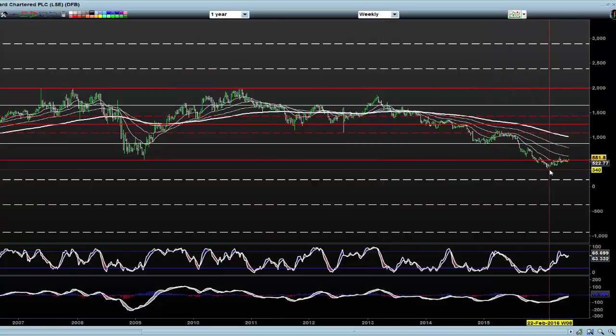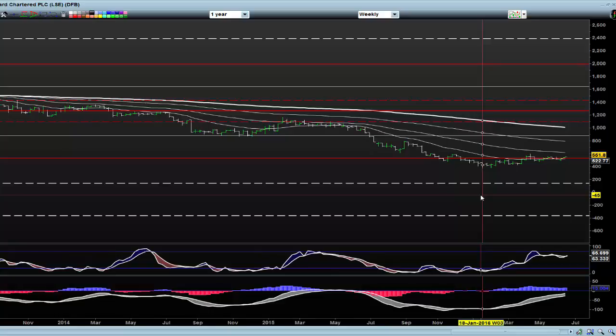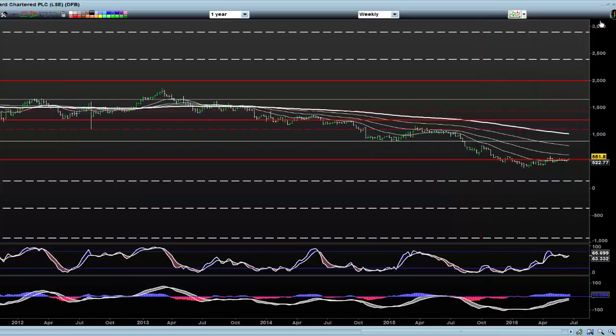Right, that shows, so under here in February this year we dipped underneath this main support. We're closing back above it. 530 is a key level, which will give us a gap fill. So if you're not in this one, keep an eye on it.